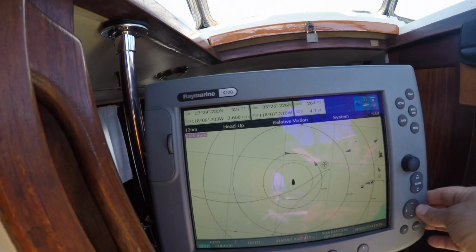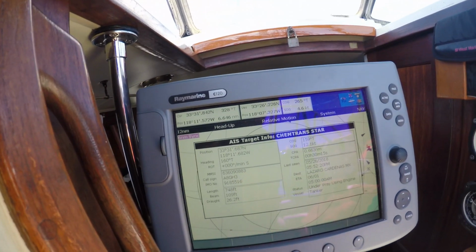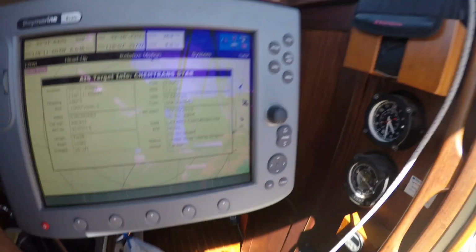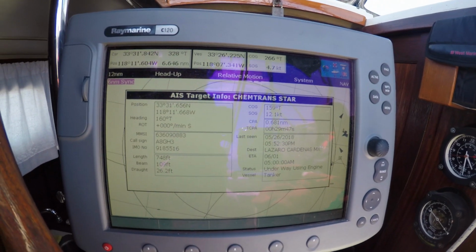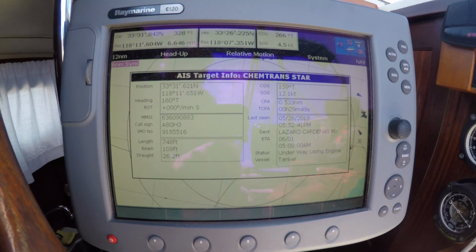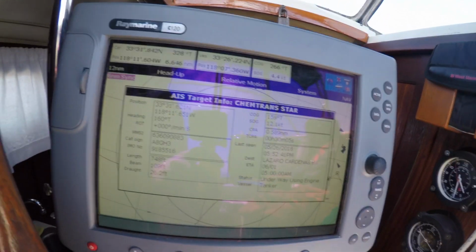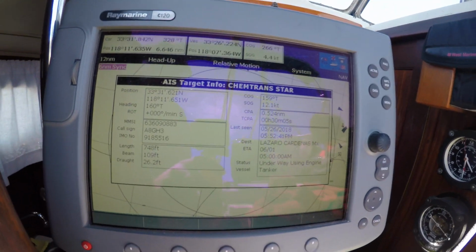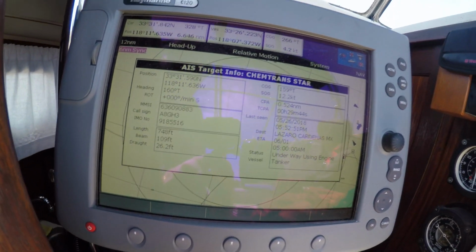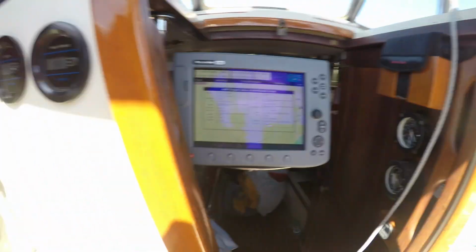Let's take a look at this. The Chemtrans Star. So he's doing 12.1 knots. He's a little ways away. Looks like he's about 6.5, 7 miles away, headed to Lázaro Cárdenas, Mexico. And he's 748 feet in length, 109 feet beam, and 26.2 feet draft.